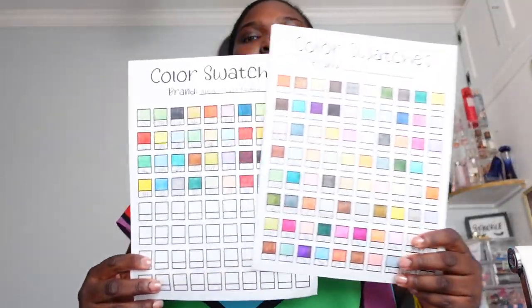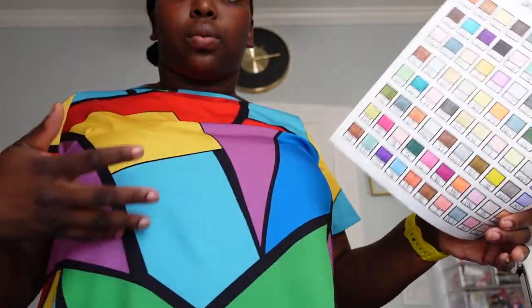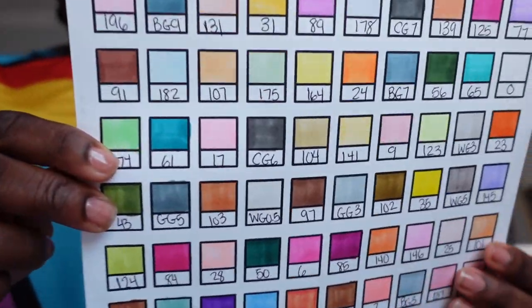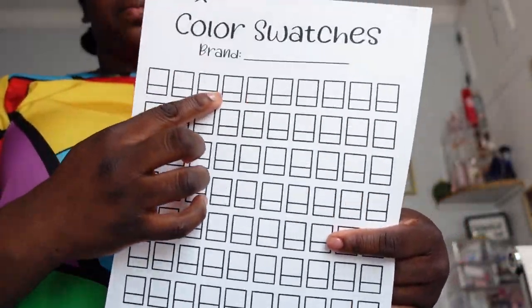But I decided to go on Pinterest and print out this color swatch paper so I can know what the colors are, because the color of the caps is not the color that it comes out when you're coloring. So I printed out this. This is how it comes, right? So you put the name, the brand of the markers. So I put the brand of the markers.